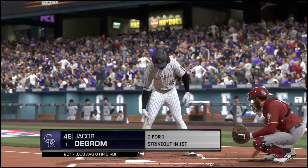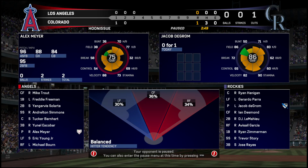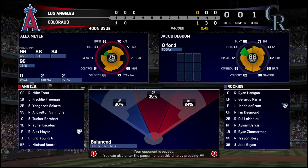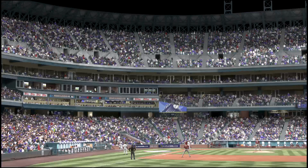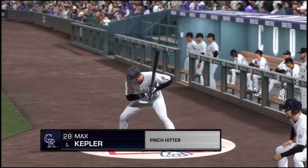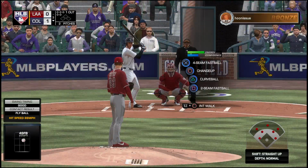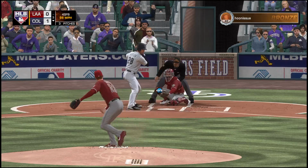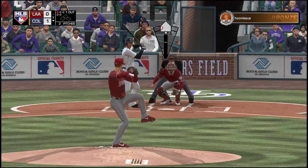Now striding in once again, pitcher Jacob deGrom. 0 for 1 for him here. In this one, Max Kepler will grab a bat and hit for the pitcher here. DeGrom, number 28, Max Kepler. Ball 1. The fastball here as he'll take a look at ball 1, 1-0. The 1-0 delivery.